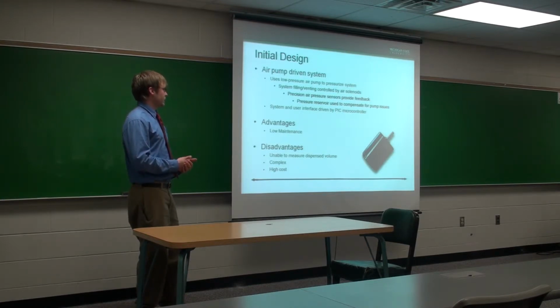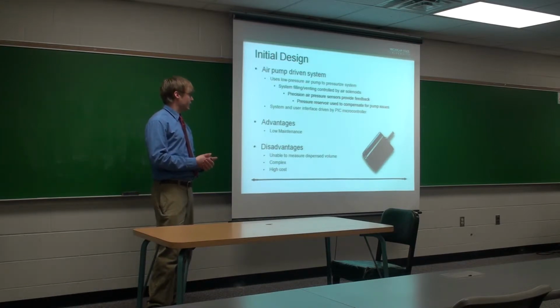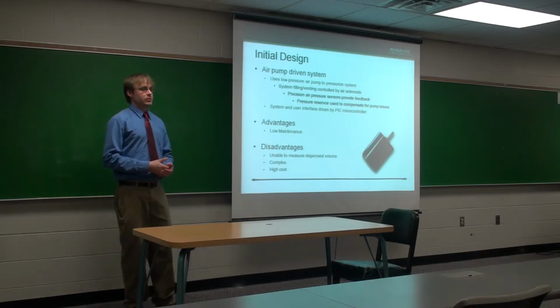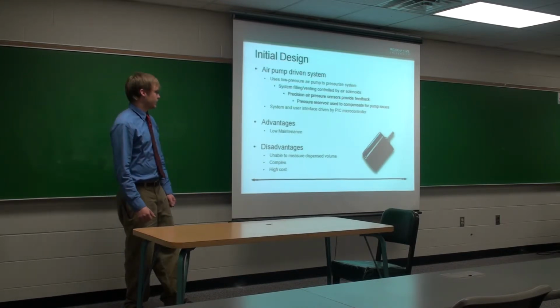This system was driven by a user interface that consisted of a keypad and an LCD screen and controlled by a PIC microcontroller. The advantage of the system is that it's really low maintenance. These air pumps are used in quite a few medical devices out there, like blood pressure cuffs, and they're meant to be used for a long period of time with no service.